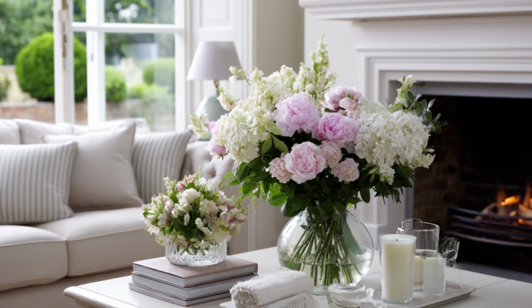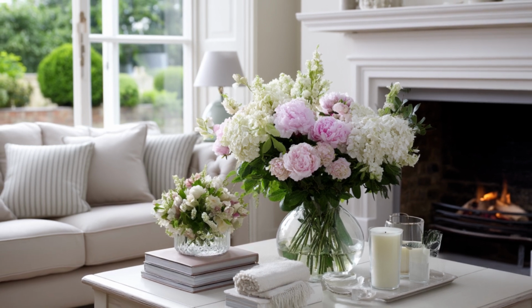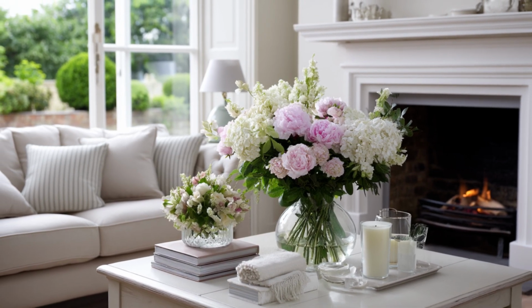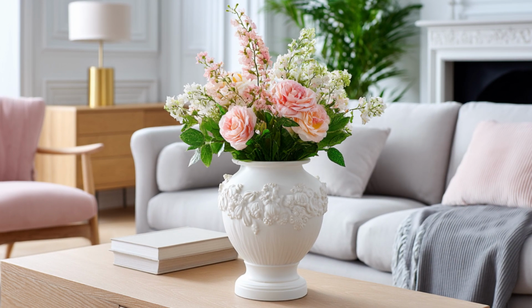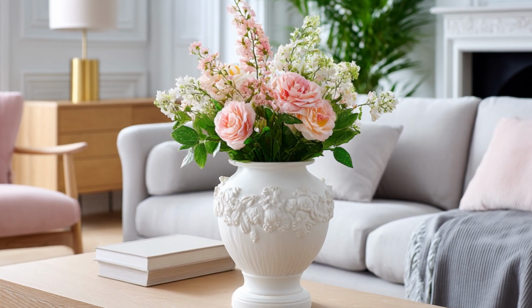Balance is key in blending the old with the new. Pair a vintage vase with fresh spring flowers, or combine an antique lamp with soft, modern textiles. This thoughtful curation ensures that each piece shines, while also creating a cohesive, timeless atmosphere that fits perfectly within your Laura Ashley-inspired spring space.